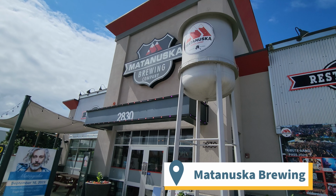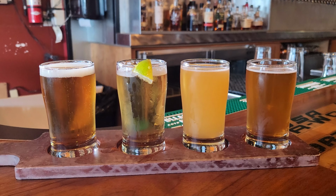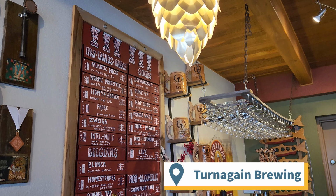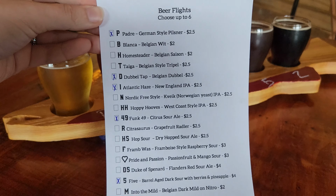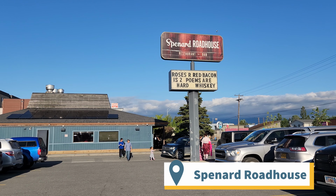For Chris's birthday, we decided to brewery hop around and started with Matanuska Brewing. While their main brewery is in Palmer, we enjoyed a flight at their bar here in Anchorage. Stop number 2 took us to Turn Again Brewing, a microbrewery just south of downtown that specializes in Belgian-style beers and sours. We split another flight before we headed to Spenard's Roadhouse for dinner.